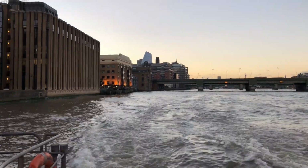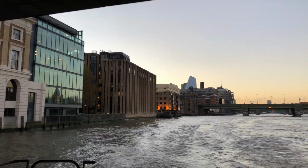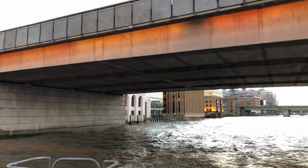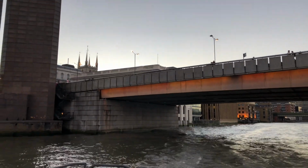I've actually wanted to pick a lock on the Clipper for a while now. I think the River Thames is just amazing, and I like being on the Clipper as well as a form of public transport. This is a view actually of London Bridge, and you can see where I was recording from in the previous shot.